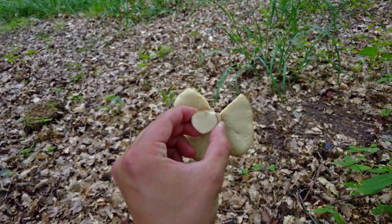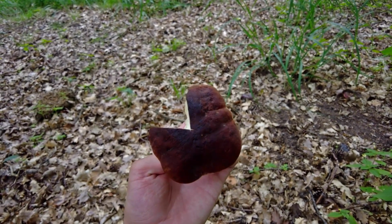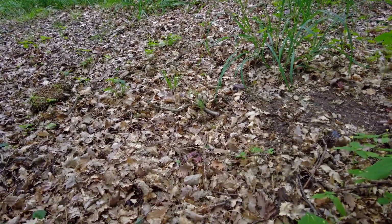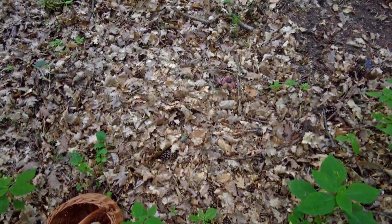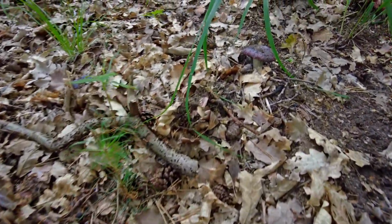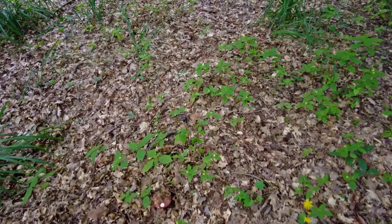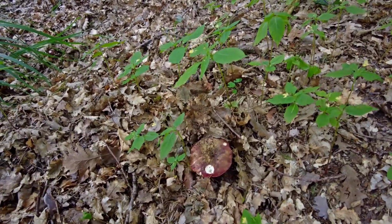The stump was a bit wormy, but I cut the bad part out, and the hat was a bit damaged, so I did the same for the hat. Currently I have another find, but before that I wanted to show you these colorful russulas, because the forest is literally full of them. They are everywhere, and I wish I could say the same about boletes, which I unfortunately cannot.